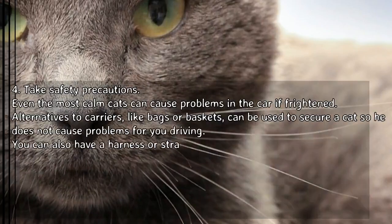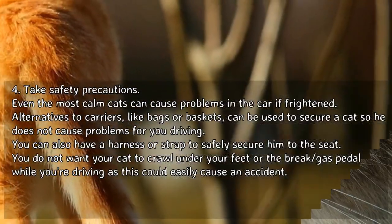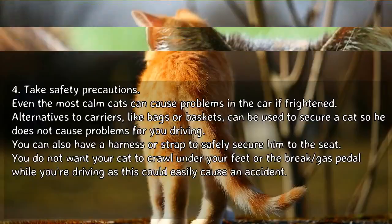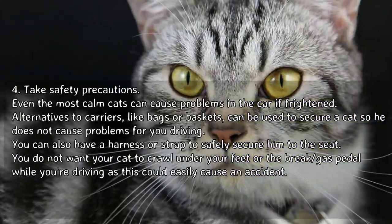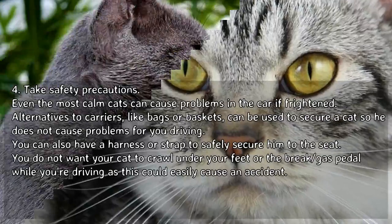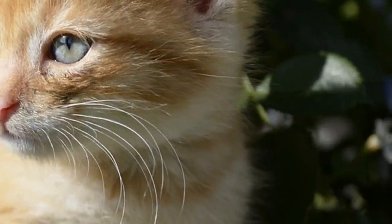4. Take safety precautions. Even the most calm cats can cause problems in the car if frightened. Alternatives to carriers, like bags or baskets, can be used to secure a cat so he does not cause problems for you driving. You can also have a harness or strap to safely secure him to the seat. You do not want your cat to crawl under your feet or the brake, gas pedal while you're driving, as this could easily cause an accident.